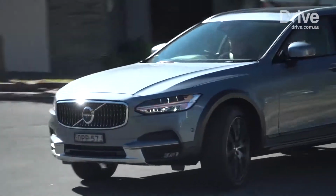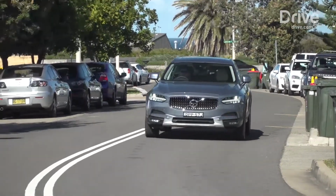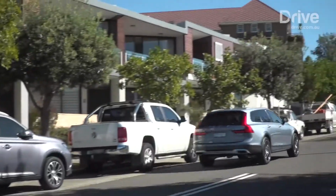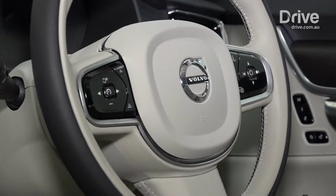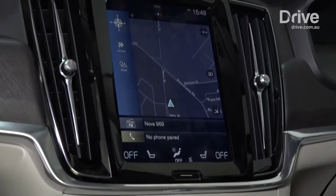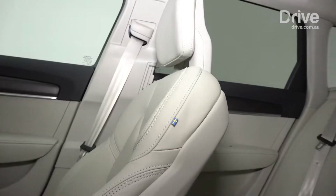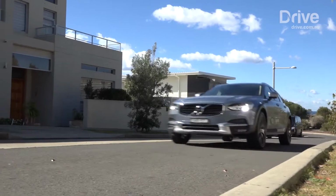Priced from $99,900, the V90 Cross Country Inscription is actually $2,000 more expensive than the equivalent model in the XC90 range. For that money, you do get a suitably luxurious car with leather trim, power tailgate, 4-zone air conditioning and a 10-speaker sound system, to name a few highlights. But you do have to pay extra for Apple CarPlay and Android Auto, heated seats and a sunroof, so you'll be spending closer to $110,000 for the car we're driving here.